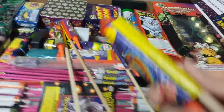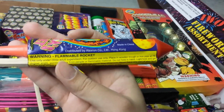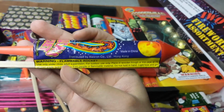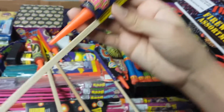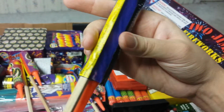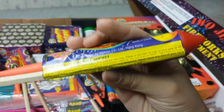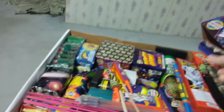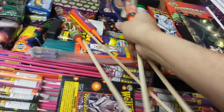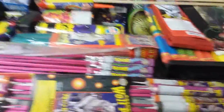So I was looking to see what the year was on these things, to see if there was maybe a description of when they were made or printed, and obviously there isn't anything of that nature. It's just a warning and where they were made. So yeah, these Medusa Rockets are definitely extinct as far as I know.